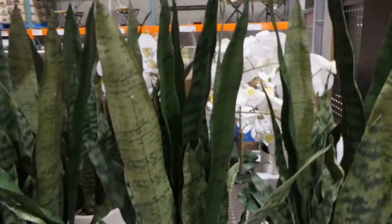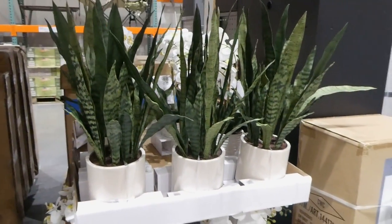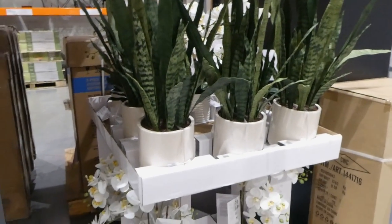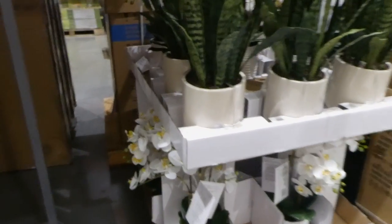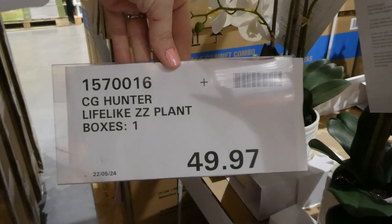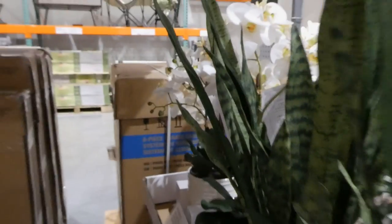And then these are the snake plants themselves. And these are great, right? If you are like me and don't have a very good track record with plants, you can have really nice looking ones in your house without the chance of killing them, right? And the lilies are really pretty. And yeah, so here's the lifelike ZZ plant, which must be the lily. So it's the same price, $49.97. Or sorry, not lilies, I keep saying lilies, they're orchids. I don't know why I'm saying lilies. I know what lilies look like.